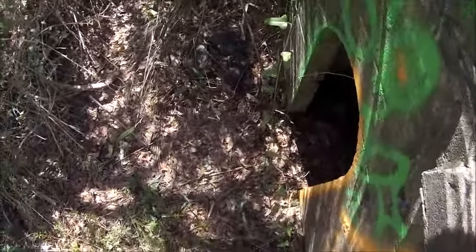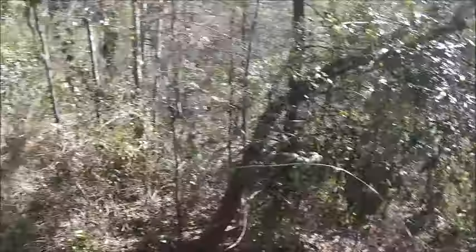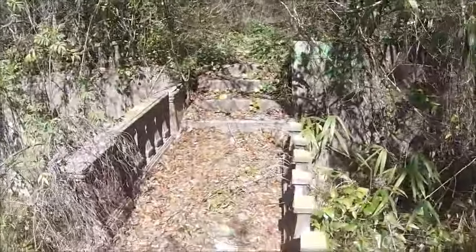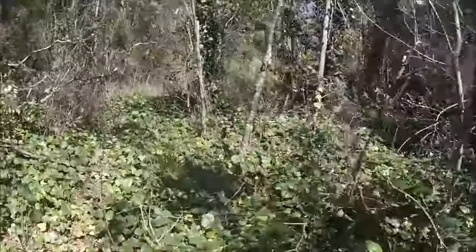Remember, right there's like a little hole here. Good little camping space if you want to camp here. Not recommended, it's too wet, but you can camp up here. Let's take a look up here.